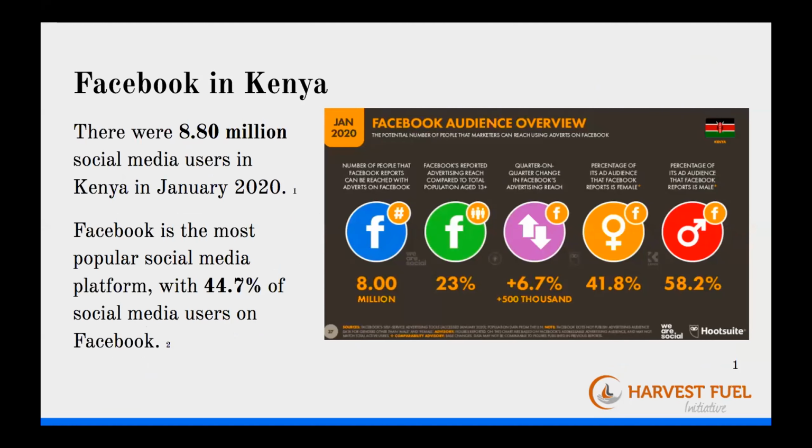So to start, we first want to talk about why using Facebook is so important. Facebook is one of the most popular social media platforms in Kenya, with 8.8 million users in Kenya as of this year, and about 45% of them being on Facebook. If you use Facebook as a platform for your business, your reach to people in Kenya, in the region, will span much further.